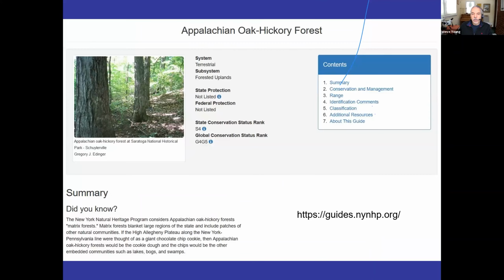We also have what are called the conservation guides online, and you can see the website there at the lower right, guides.nynhp.org, or you can just Google conservation guides, natural heritage conservation guides, and there's a description of each of the communities in the state. This one is the Appalachian Oak Hickory Forest, which we'll talk a little bit about. And you can see it summarizes, talks about conservation and management, the range of them, how to identify them, and has pictures of them. So these are great. This is a great resource to use.